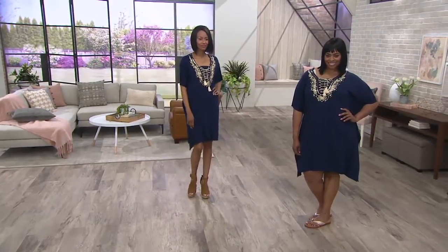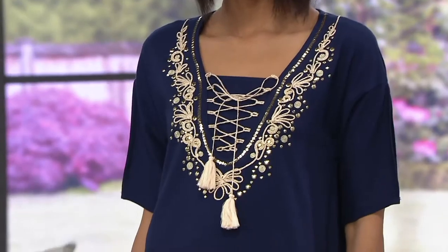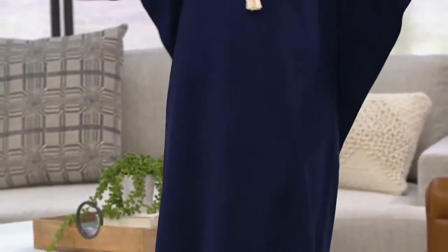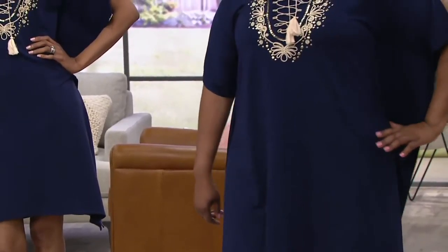Oh my God, she has a favorite of the family. It's the gold tone embellished tassel caftan, brand new this season. We've never seen it on air before. I begged my buyer. I said, I have to do a caftan because I live in caftans in the summer.